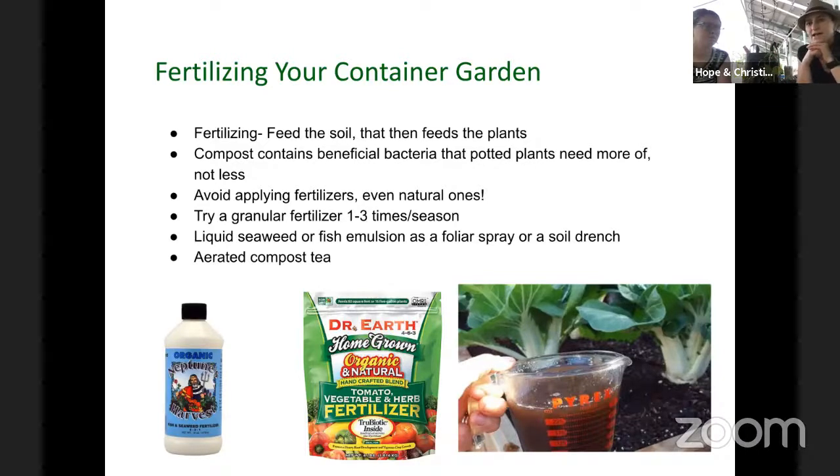If that's not your style, you can also take compost and just hand stir it. In places where there's no electricity, you just have somebody stir it, with the vortex and against the vortex. You do 100 stirs one way, 100 stirs the other way, and then apply it that way.